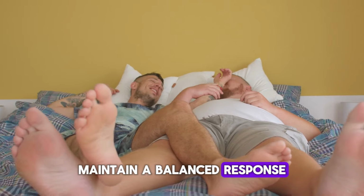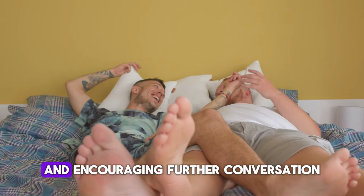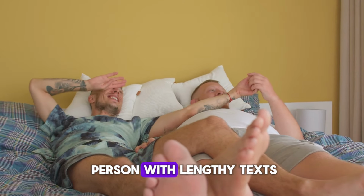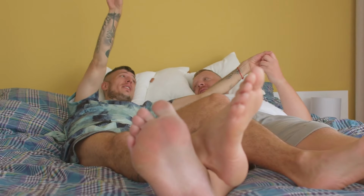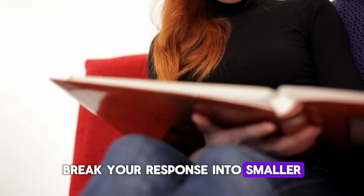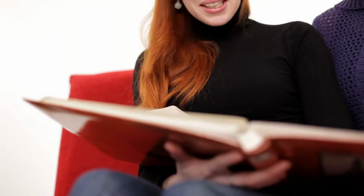Maintain a balanced response. Thoughtful responses strike a balance between providing information and encouraging further conversation. Avoid overwhelming the other person with lengthy texts and ensure your responses are relevant to the topic. Instead of sending a long monologue, break your response into smaller, manageable chunks that address different aspects of the conversation.